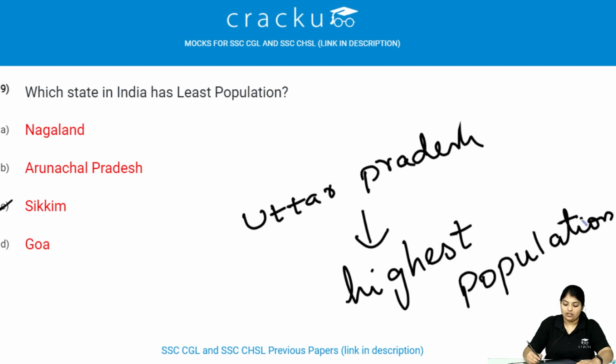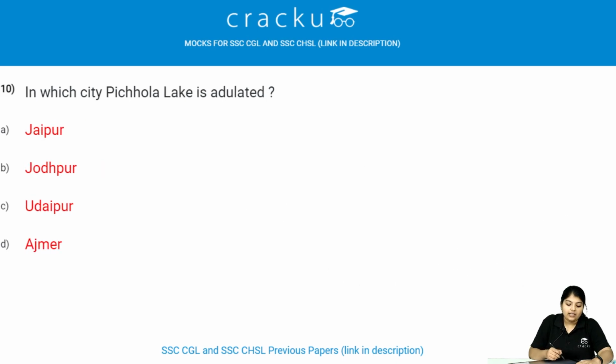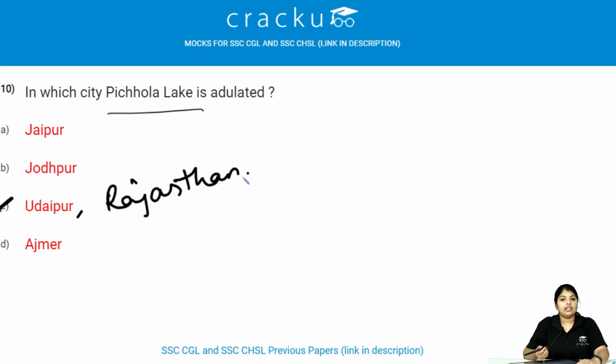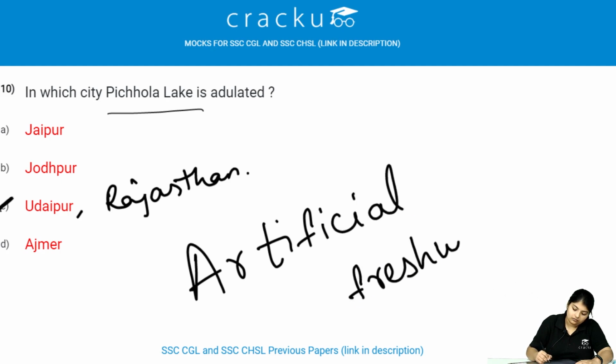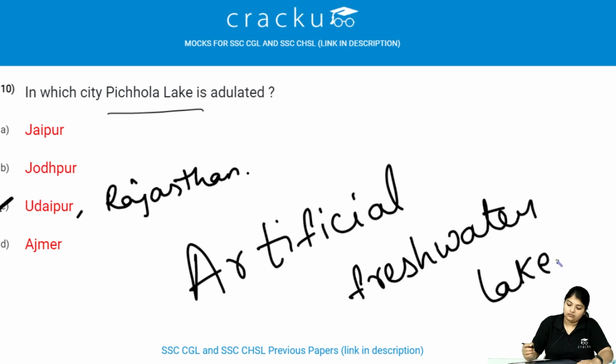Let us see the next one. In which city is Pichola Lake situated? Pichola Lake is situated in the city of Udaipur, Rajasthan. It is an artificial freshwater lake. Next one.